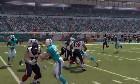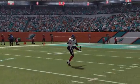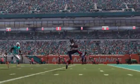I want to check this play out one more time, man. I just love this play, man. This is a money play all the time. Sanders just basically splitting the defense and styling on them to the touchdown.